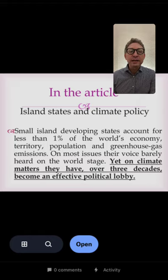So states that are islands and climate policy. Small island developing states account for less than 1% of the world's economy, territory, population, and greenhouse gas emissions. Remember, this is on the climate. That is a fact. That first statement is filled with lots of interesting facts. Sentence two. On most issues, their voice, the voice of these little island states, is barely heard on the world stage. Yet, however, and here comes the most important sentence, on climate matters, they have, over the last three decades, over the last 30 years, become an effective political lobby.